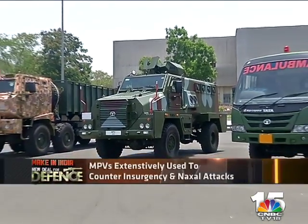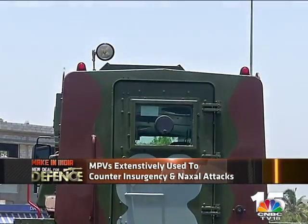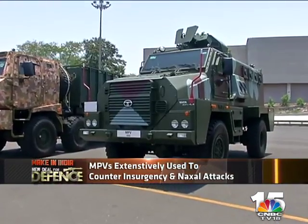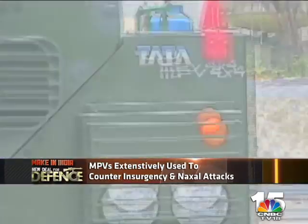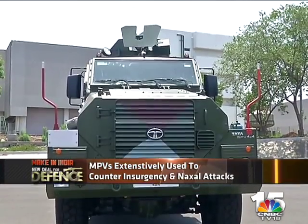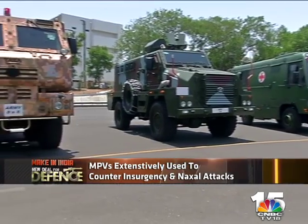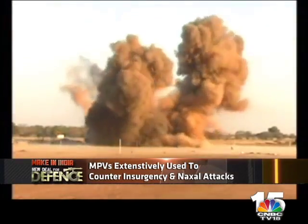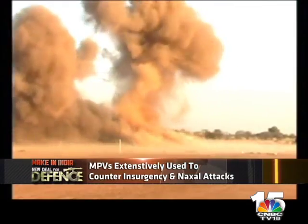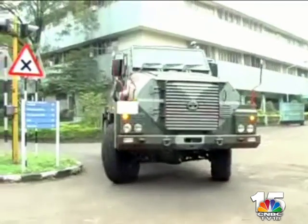The Mine Protection Vehicle or the MPV will be extensively used by the state governments of Maharashtra and Chhattisgarh to counter insurgency and Naxal attacks. These mine-protected vehicles, designed in the form of a hull, can carry up to 14 paramilitary personnel and under attack can sustain blast impact of up to 21 kilos of explosives. Tata Motors has already supplied 40 such vehicles to the Maharashtra government.